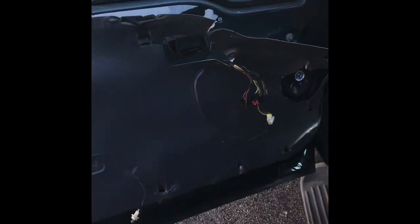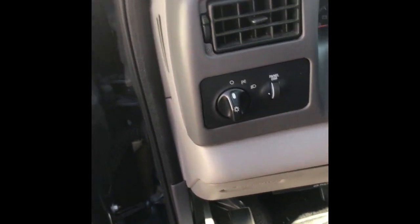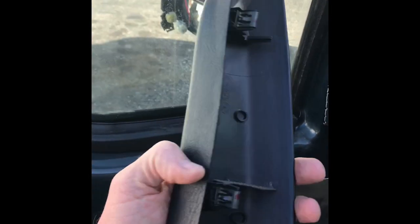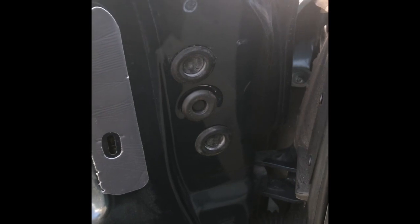Okay, so here we are. I've already taken the door panel off because you've got to do that in order to replace this mirror. There's a little trim piece up here that you've got to pop off. It just has a couple little clips, so you just pull on it and pop it off. Behind there are actually the bolts that hold the mirror on. There are 4 of them. There's one there. You take these little plugs out over here.